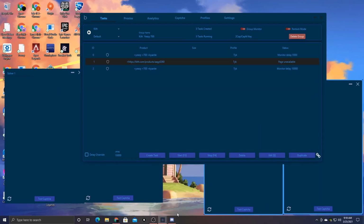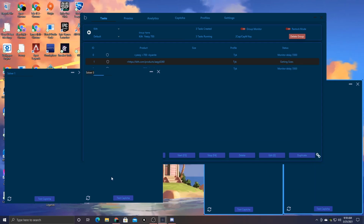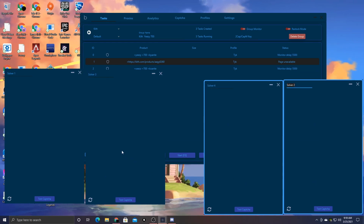Maybe I need to be on a server or something. Maybe I'm just not quick enough. I'm not completely sure, but that is for another time. As you guys can see, I set up my task and all that good stuff because unfortunately this was my last hope. If I wasn't going to cop this, then unfortunately I felt like I wasn't going to cop anything at all because Yeezy Supply was already over.